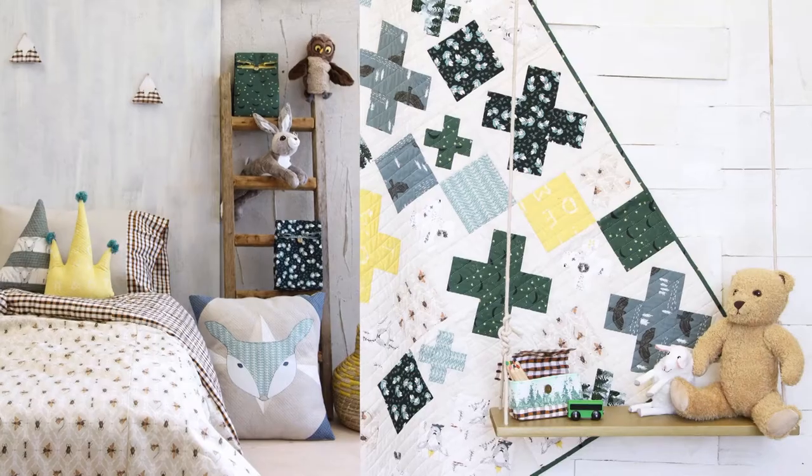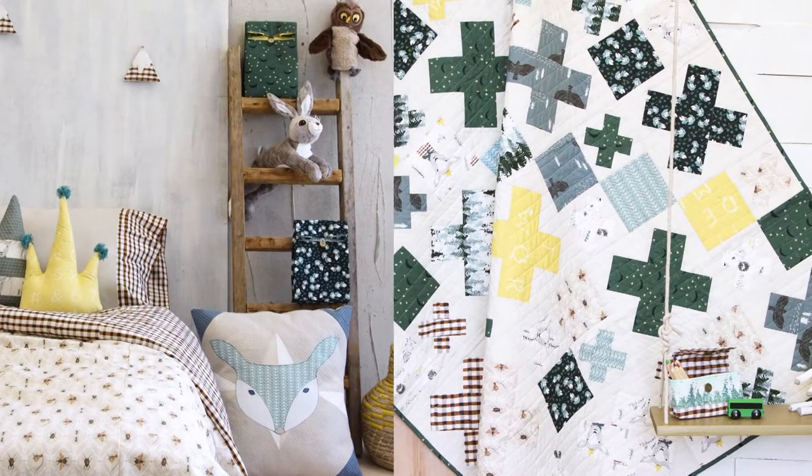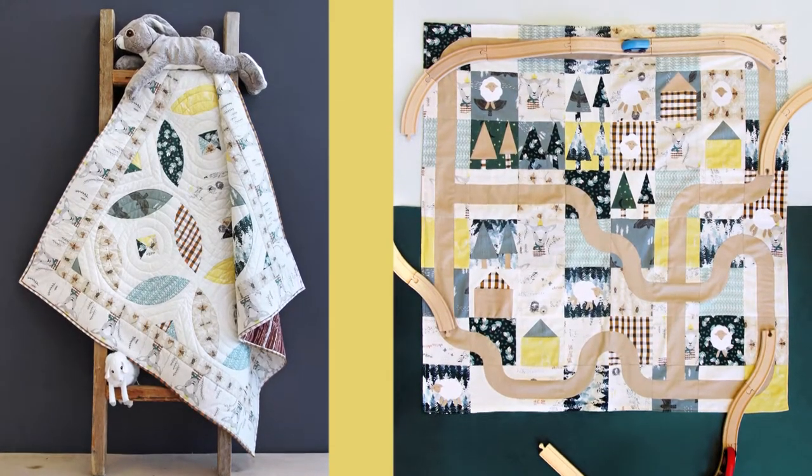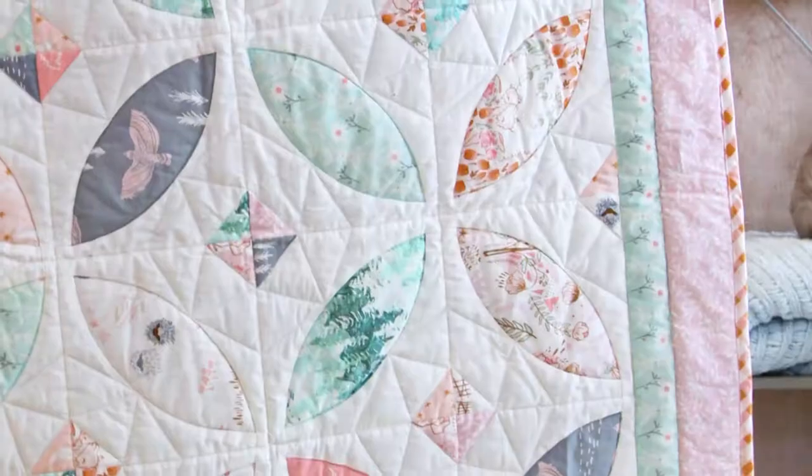ones in your life. Looking to redecorate your kids' room? Here are some great ideas to add to your to-sew list. Nap time or play time? These quilts work for both. Add some mountain garland for the perfect finishing touch.